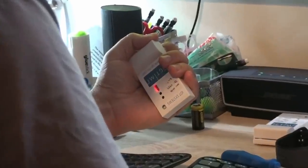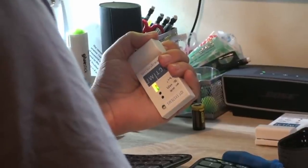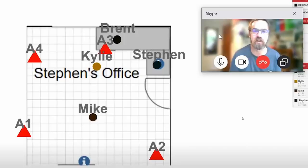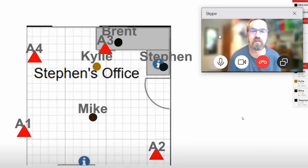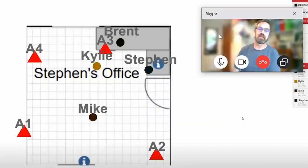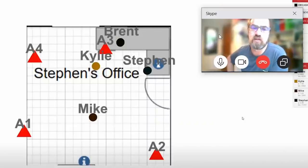The tags that the people are wearing in the room use a system called ultra-wideband, which communicates with the anchors, the red triangles in the room, and it uses a system called two-way radio ranging to measure the distance to each anchor and then triangulates its position in the room and then transmits that information back to a gateway. So it's a little bit like indoor GPS, where GPS can't work inside buildings. The system will measure the accuracy of people down to about 10 centimetres.